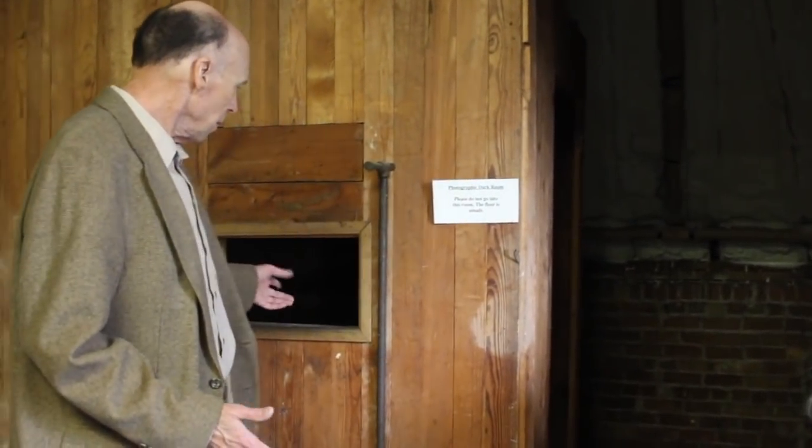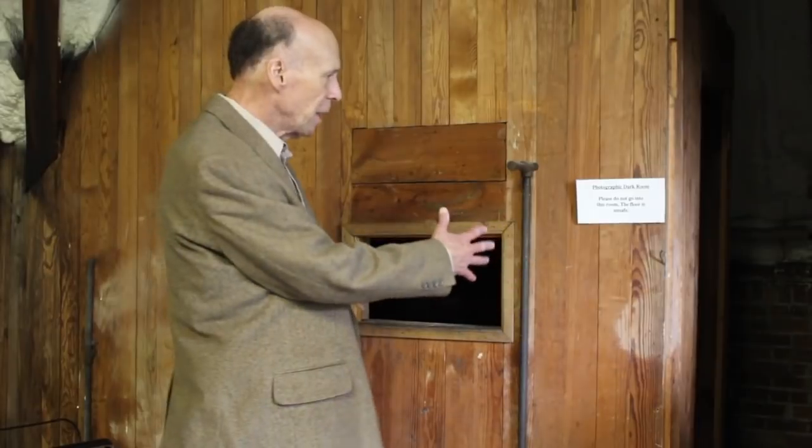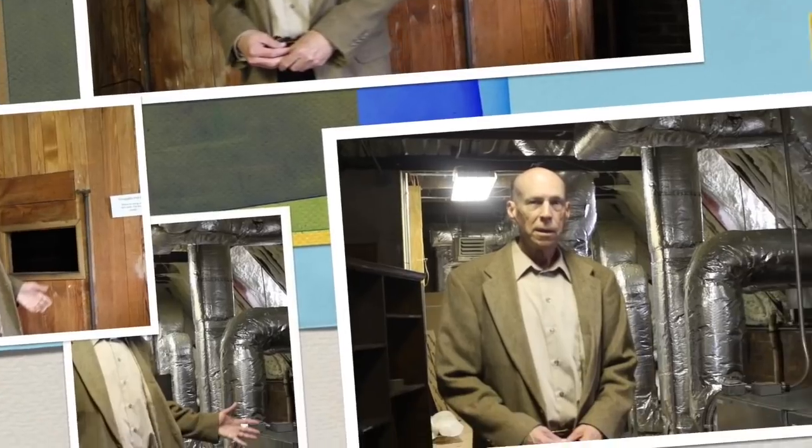It's a photographic darkroom. One of the Bacon boys was an amateur photographer who liked to get into developing his own photos. And behind this window here is a sink, and he was also able to close off the entire area to create a darkroom for his processing.